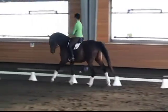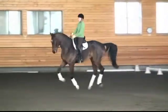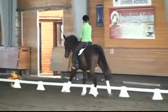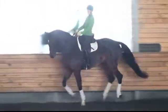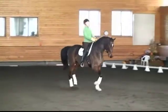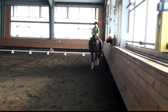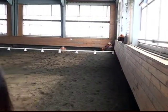B, circle left, 20 meters. HXF, change rein. X, working trot. A, medium walk. HK, medium walk. KXH, free walk. That last diagonal and that transition here, very high marks. 8 or 9, comfortable.